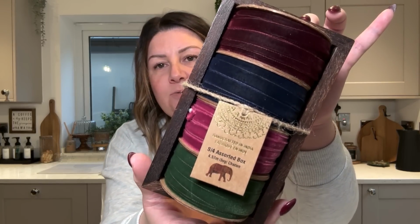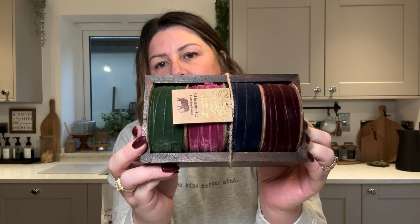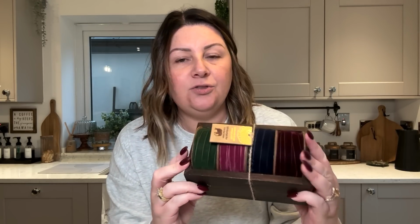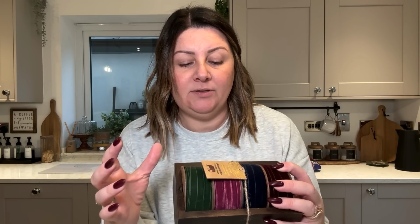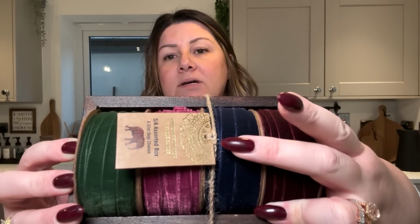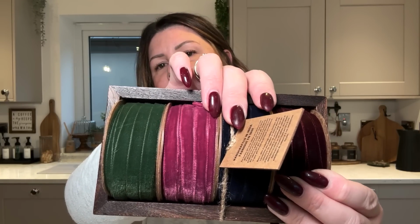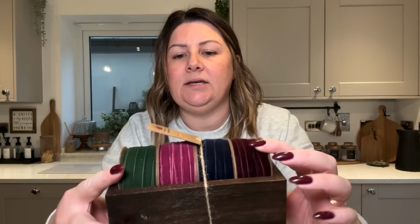Okay, next thing I bought, which is a little bit splurgy, I guess, for what it is. I don't know whether it is, because ribbons aren't cheap these days. I bought this from HomeSense, and it's this gorgeous little box that contains these ribbons. This was $7.99. I don't actually think that's that bad. And I thought when I finish using the ribbons, I could then wind round different ribbons because these fit the box perfectly. I've got a really nice burgundy, a navy blue, a dark dusky pink, and then this rich green.